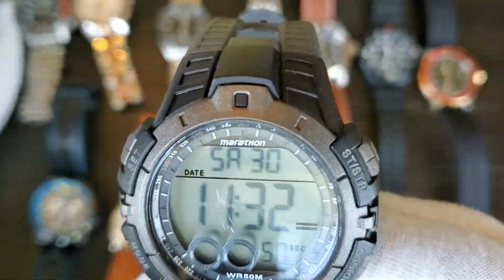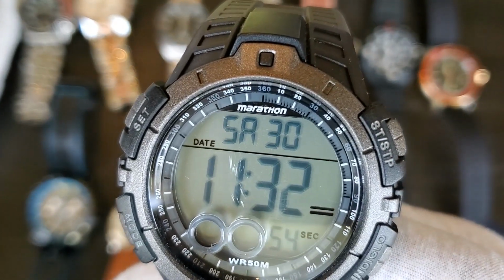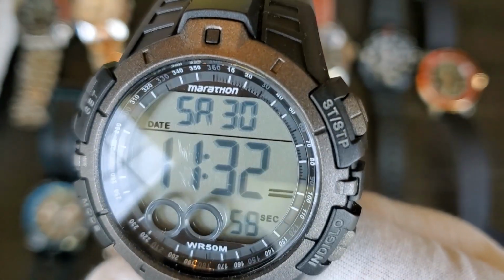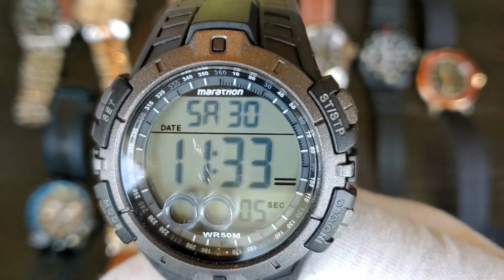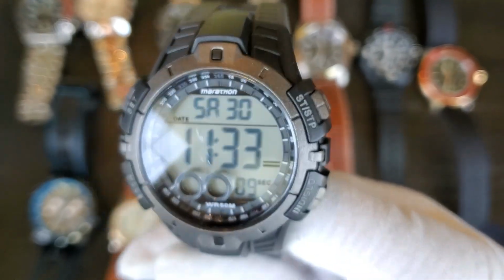Here's another watch, this is my Timex Marathon. I like this watch here. This is a 46mm watch, and I only spent, I think, $20 on this Timex Marathon. I love it because it's very legible. You see this LCD display. You see the day of the week and the time. You see it real good.